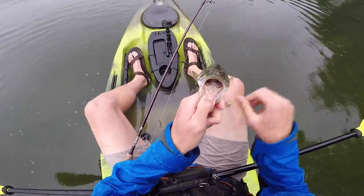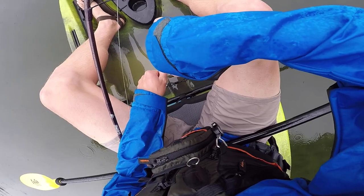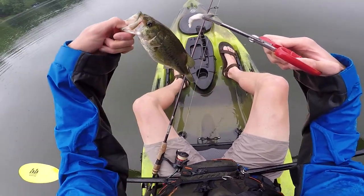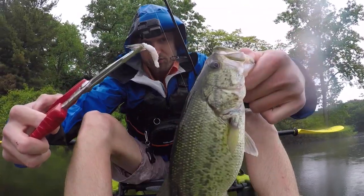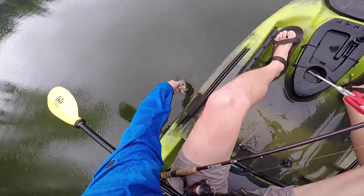Guys, look at this. See what's down his throat? I'm sorry for taking your food. There's plenty more for you to eat. Look at that little tail. It's got to be like a little bluegill tail or something. That's crazy. All right, buddy, you can have it back. All right, there you go, bud.